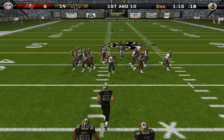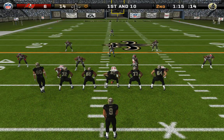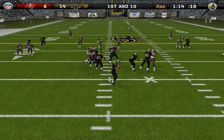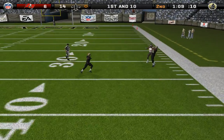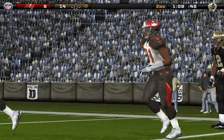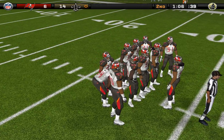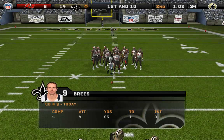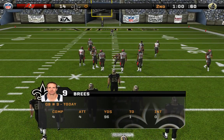Ball on their own 35 yard line. First and 10. The Bucs come out with 3 down linemen and 7 defensive backs. Launches this one to the right. It's caught. Wright is there on the stop at the 31-yard line. He brings it in for a big gain. Almost every wide receiver gets better at running routes as they get older, and this guy's no exception. First and 10. The Saints call a timeout. They have two remaining.